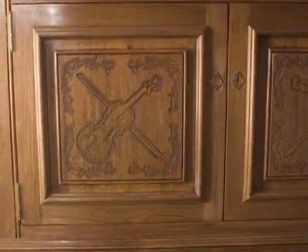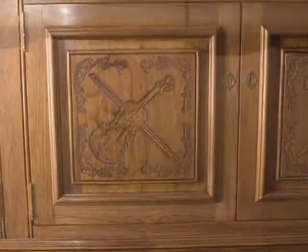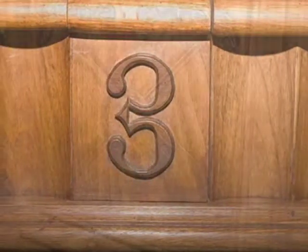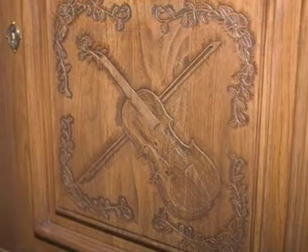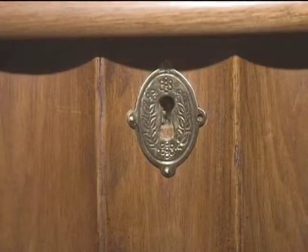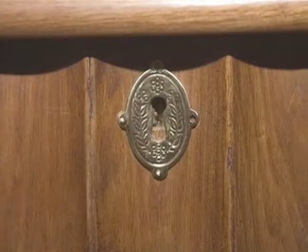Let's look very closely at the wooden cabinets that line the walls of the Primrose Room. Violas, primroses, and C-clefs have been lovingly featured into the details of the wood. Even the escutcheons that decorate the keyholes have tiny brass primroses on them.